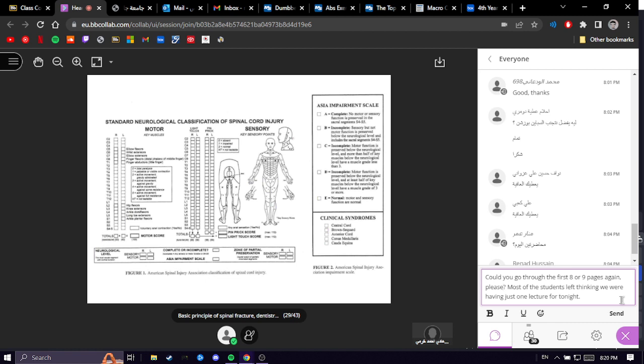So I need you guys to know the ASIA impairment scale, really important. And you can just Google also the motor scale from 1 to 5. So you need to know A, B, C, D, E, because if the patient is E, that means he doesn't have spinal cord injury, he will be fine. Sorry, again, if the patient is E, that patient doesn't have spinal cord injury. B, C, D have spinal cord injury, then it depends on the severity.